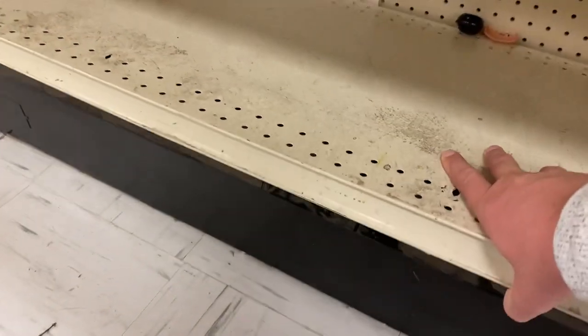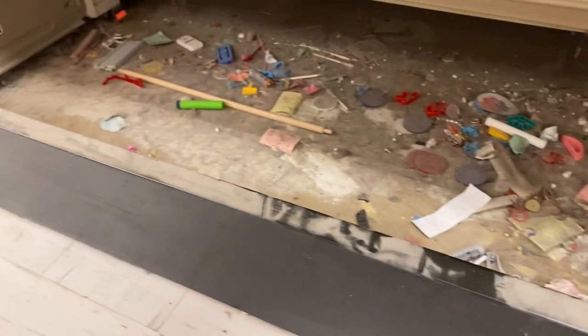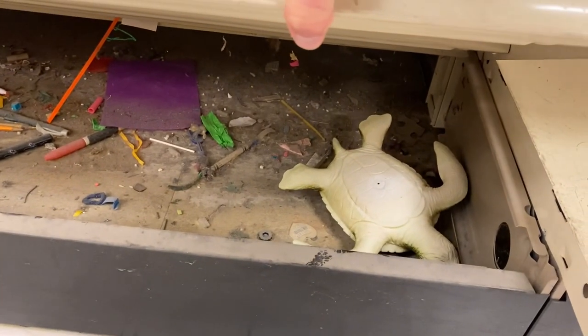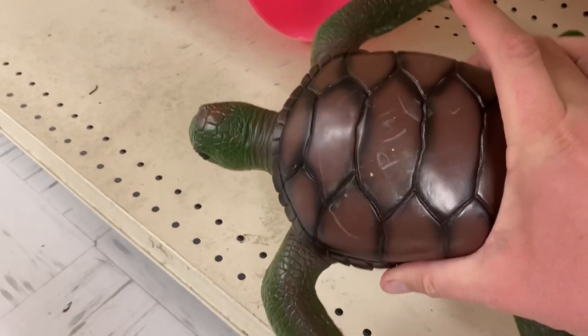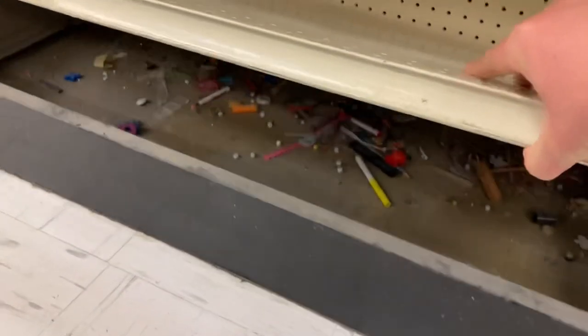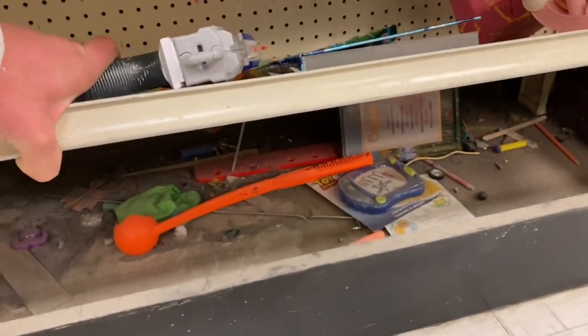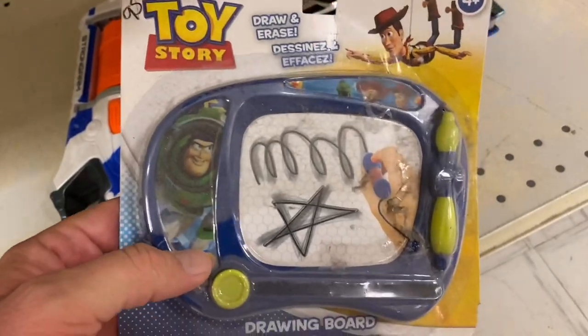You know, we could do a little under the shelf here. What do we got? Just a bunch of trash. And let's check under here. Oh, this. Yeah, this guy probably hasn't seen the light of day in a really long time. And anything under here? Nope. And what's that? Oh, it looks like some sort of Toy Story thing. It's a Toy Story drawing board.